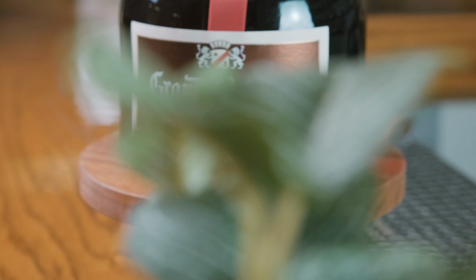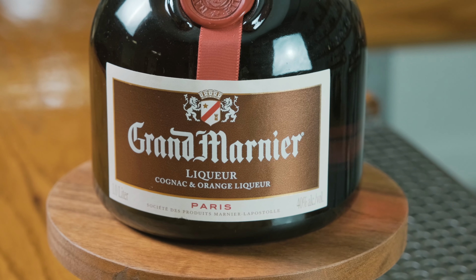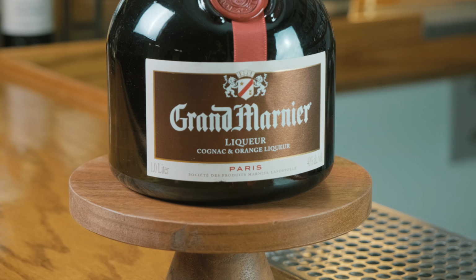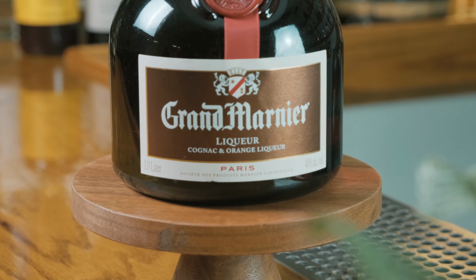Grand Marnier is the granddaddy of the brandy or cognac-based orange liqueurs. The beautiful, round flavor you get when you combine the vanilla caramel notes of brandy with orange is a pretty special flavor combination. This is probably the most complex variety of orange liqueur, and it can be sipped by itself for a sweet treat. It's excellent around the holidays.